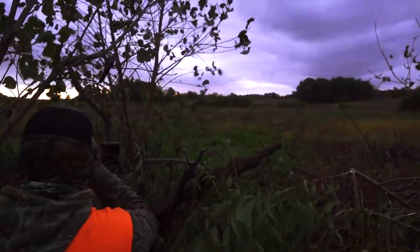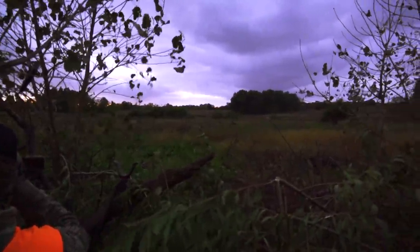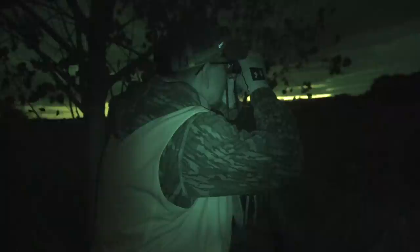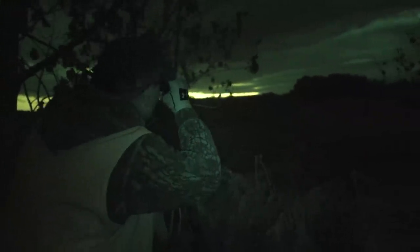The wind has stayed up to the point where, you know, if we don't get a shot here in the next 10, 15 minutes, just wait for it to get good and dark and slip out of here, and hopefully not booger anything. It's a fun evening though. We got more good weather to come.